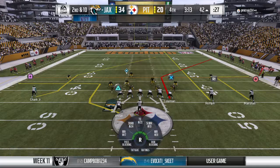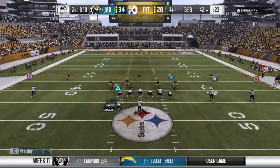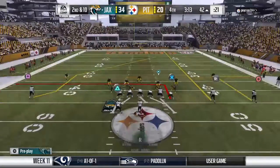All right, here we go. Blue 90! Blue 90! All right, now, lucky 56. Lucky 56.